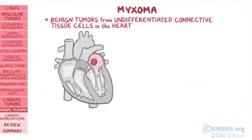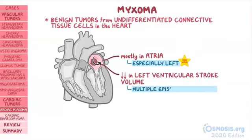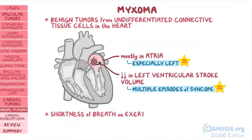A high-yield fact is that most of them occur in the atria, especially in the left atrium. The tumor obstructs blood flow through the mitral valve, causing a decrease in the left ventricular stroke volume. Remember for your tests that a common presentation is multiple episodes of syncope. Other symptoms include shortness of breath on exertion and palpitations.